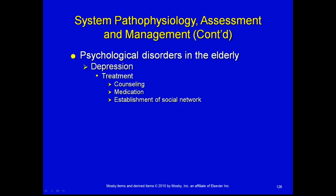Treatment would be counseling and then medications and then establishment of a social network so that they can get out and meet people and feel better that way.